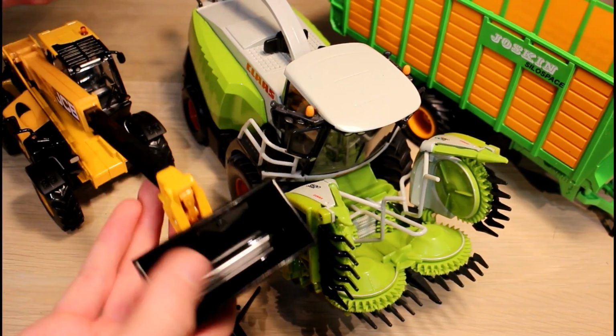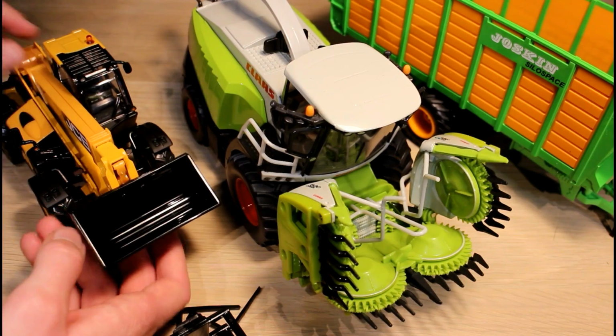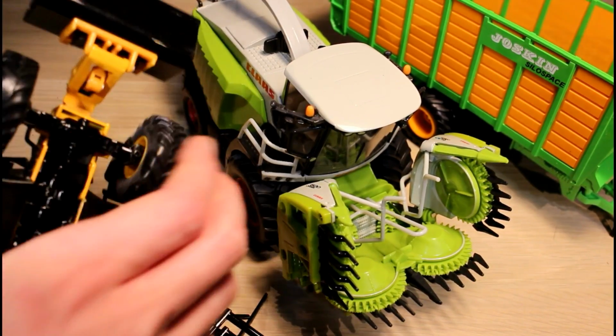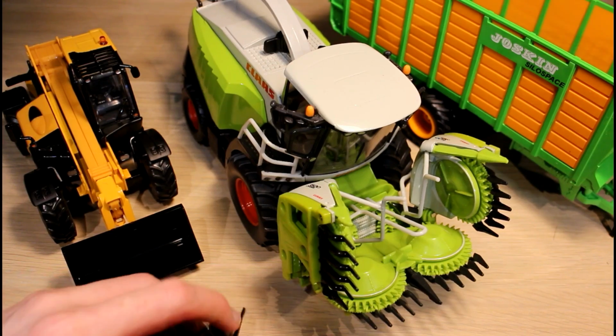The extension should be relatively easy to do. Just a screw motor in there, hopefully, and another screw motor underneath the arm to lift it up and down. The challenge with it is really going to be the steering, because there's no steering axle on this model. But we'll see how that goes. It should be a good addition.